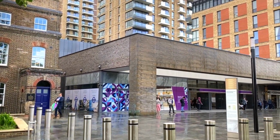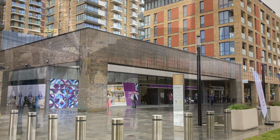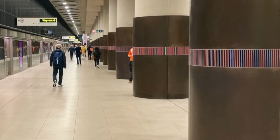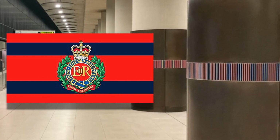The Elizabeth Line's station at Woolwich makes considerable references to the area's history. Down below, for example, the red and blue tiling featured on these hefty pillars are a nod to the colours of the Corps of Royal Engineers, who were established in Woolwich.